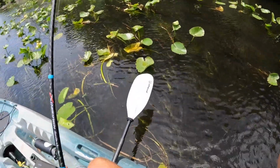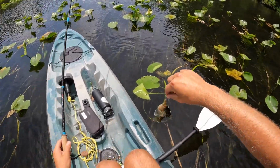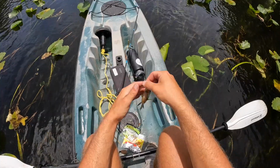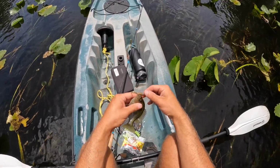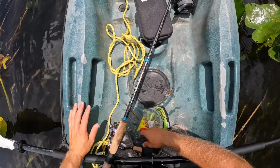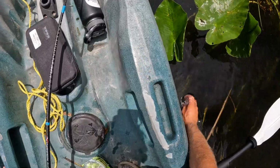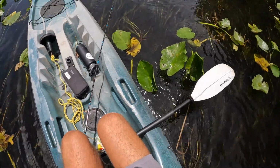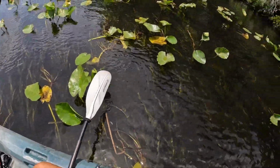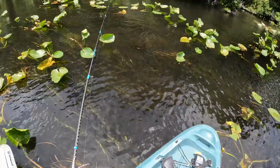There we are. The first stumpy of the day. Now this is what we're going after. Little stump knockers. Beautiful fish. Nice. Woo! First of the day, and they are fired up. I tried washing them off and I accidentally let go of them. Not a great view there for y'all, but first stumpy right off that tree there.